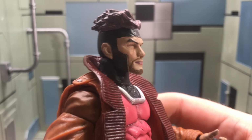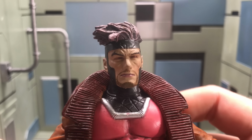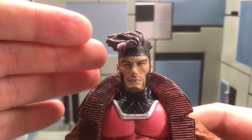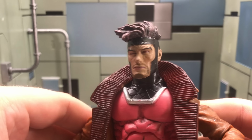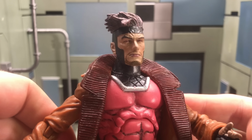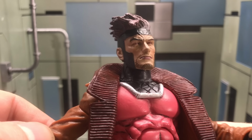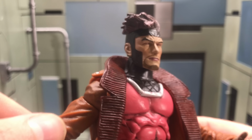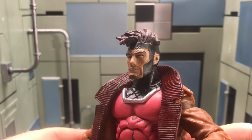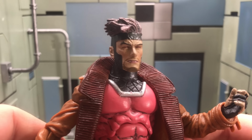This Gambit has an excellent face sculpt to him. I like the hair. It's funny how the hair always goes in a certain direction all the time, but it's elegant. It's a nicely painted face. The eyes are great. I'm just not a fan of the goatee for whatever reason. I've never thought of Gambit as having goatee style, so it kind of throws me off a little bit.